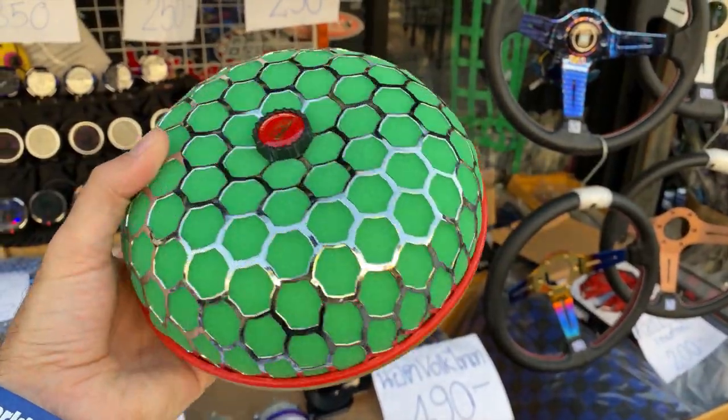This store right here is definitely the plug for all your JDM needs. If you see anything here you want, just let me know, slide in my DMs, I got you. I'm joking, don't DM me about this. That HKS air filter though.